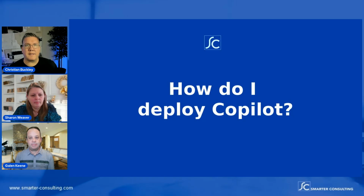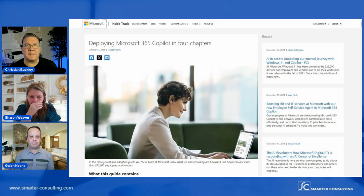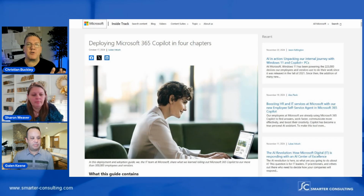All right. Well, let's get into the deployment recommendation. So Microsoft produced this website. We're actually going to walk through and talk about the four chapters that they outlined. This was the way it was pitched when they made it available. They said this is, as I described it, the penultimate guide from Microsoft, the best practices.